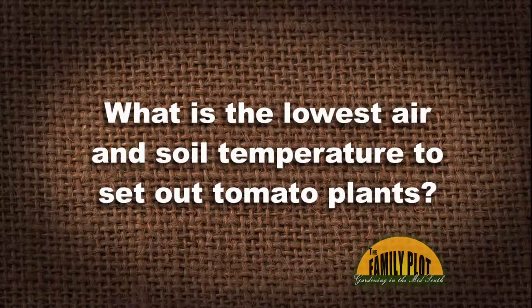Thanks for that question. Here's our next question, which is a good one, too. What is the lowest air and soil temperature to set out tomato plants? Above freezing. I was going to say 55 degrees. 55 for the soil. Soil temperature, that's probably pretty good. 55, that's 60 degrees. That's about when you plant corn. And on average, you ought to be okay right now to go and set those tomato plants out.